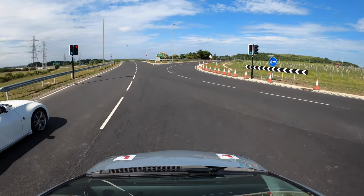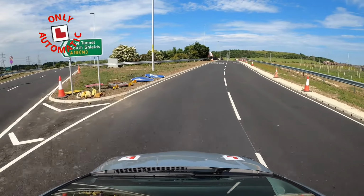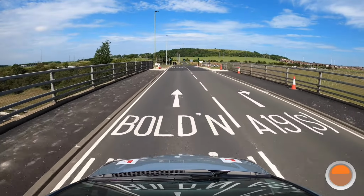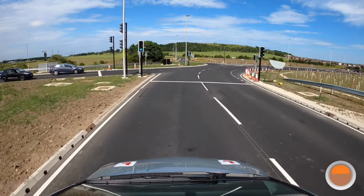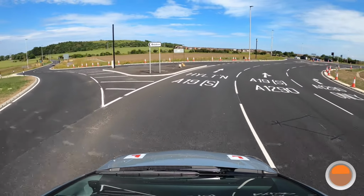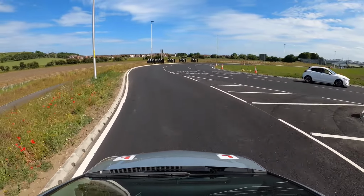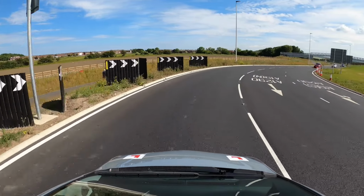Maintain your lane position, which takes you into the left lane. At this point, check your mirrors and indicate right. We're telling people who are emerging from Downhill Lane in front of us that we're not turning left. If we indicate left here, we're turning left. Mirrors, now indicate left and make progress up the Washington Road. Back in the direction of the test centre.